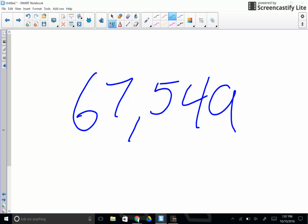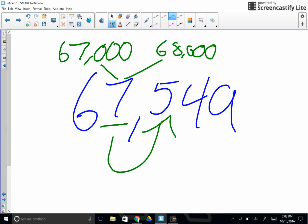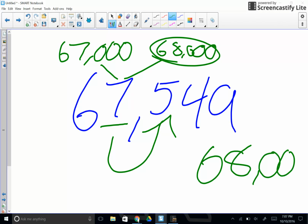Hopefully when you were identifying which digit, it should be the 7 is in the ones thousands place. And now you need to think about what two thousands. So it comes in between 7,000, but not just 7,000, it's really 67,000. And then our next 1,000 up will be 68,000. And then same thing, we look at our friend next door and it's a 5, and we know to round up. So our rounded answer to the nearest 1,000 is 68,000.